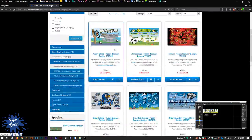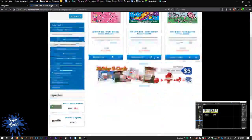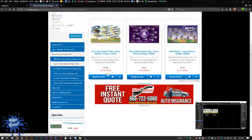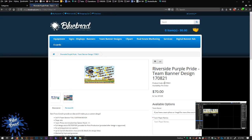So there we go. You can select pink, redefine, and it shows everything that has pink in it. Everything that has green in it, primarily green. Everything that has purple in it. See? Why did they have purple in it? Dang it. And it still says Riverside Pride. Arrgh! Okay, well, not that big of a deal.